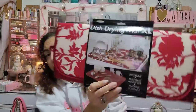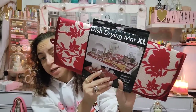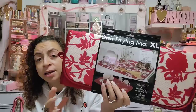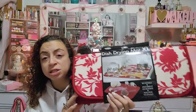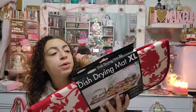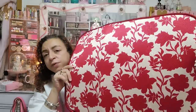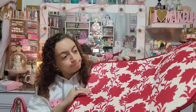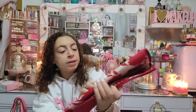The first thing in here is this drying mat. I got this for my kitchen to put my dishes on. I currently have a Christmassy one, it's gingerbread, and I started putting up Valentine's in my kitchen. My kitchen is red and pink, and I just saw this was red and it had flowers. I would have liked for it to have hearts on it, but floral is still fine for Valentine's Day. And the red, it'll make it pop in there.